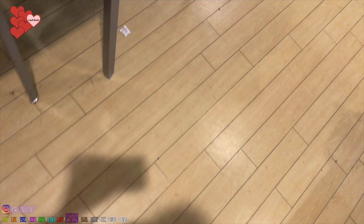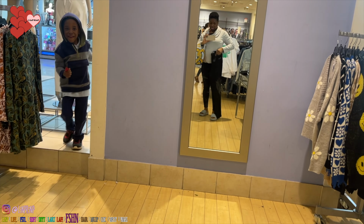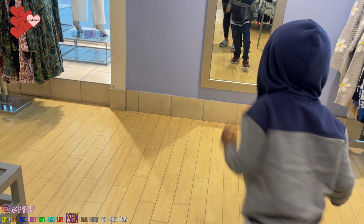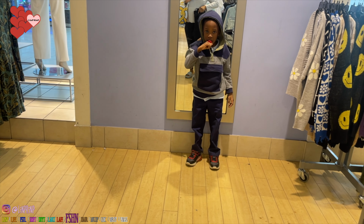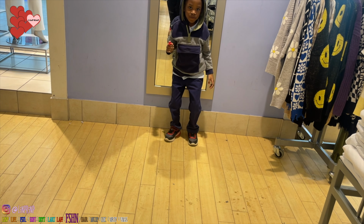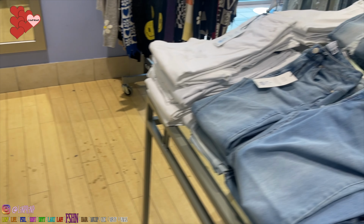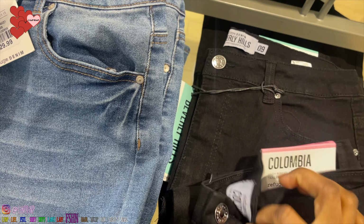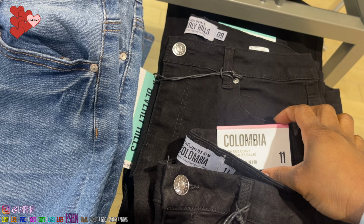Help! What are you doing? This is too long. I think this is too long. Can you move? This is too long. This is extra long. High rise, curvy.